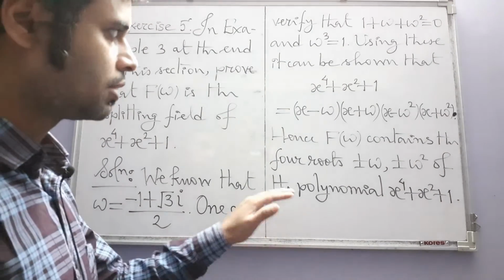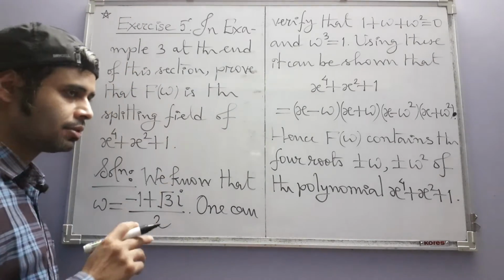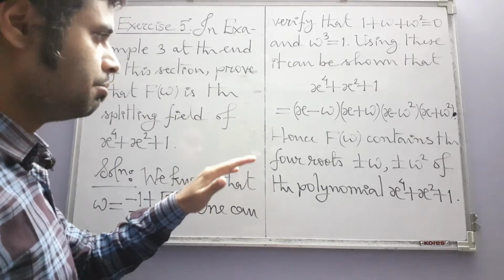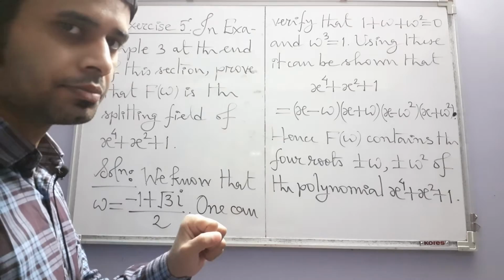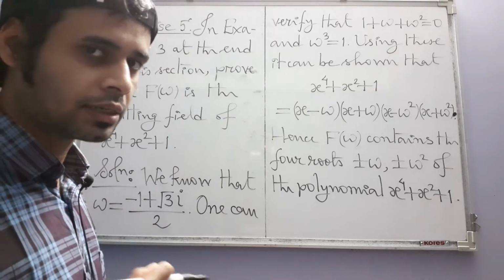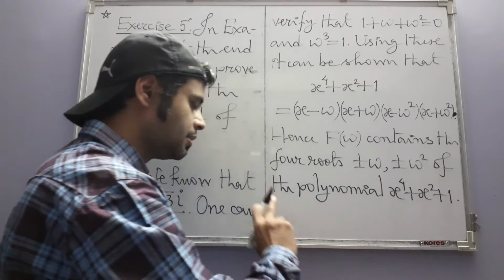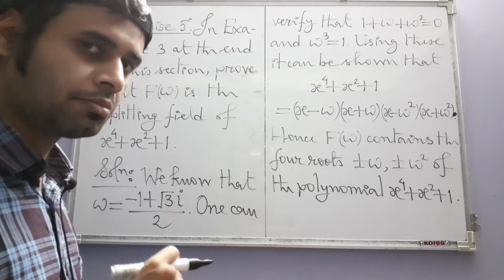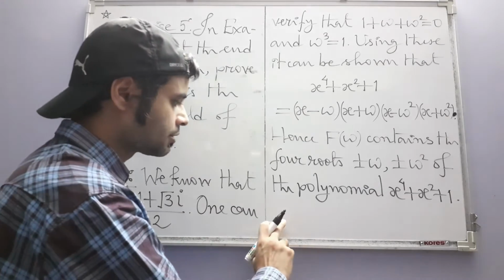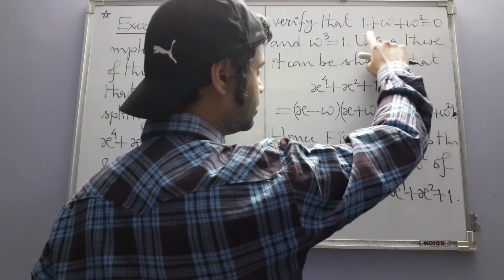Okay, so next comes the question of its degree over F, because now we know the theory. What is the degree of this over F? It is equal to the degree of the minimal polynomial of omega over F. So the question becomes, what is the minimal polynomial of omega over F? F is the field of rational numbers. This means we should find a monic polynomial with rational coefficients which is satisfied by omega, and such that it has the minimum degree among all such polynomials. But you see, we already have one such thing here.